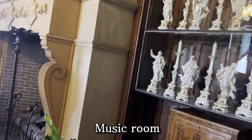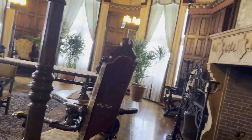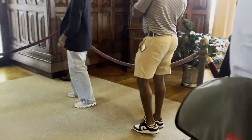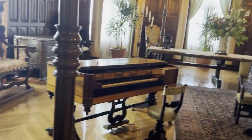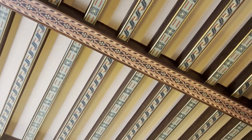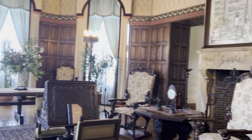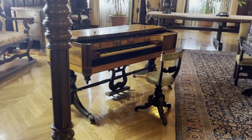This is the music room. I think there's one of those elongated pianos there. Look at the roof. Or ceiling. Another cool old clock. That's worth a couple of bucks right there.